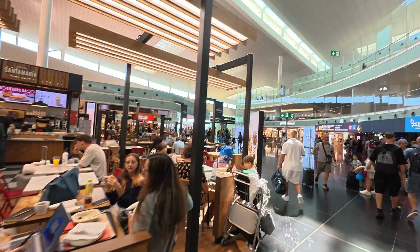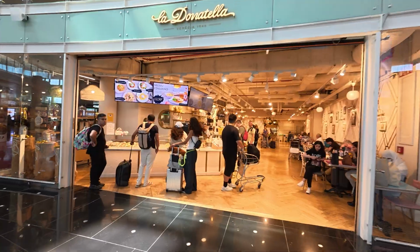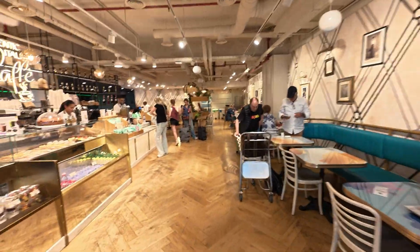And then the sandwich that I like, they just take a baguette, Spanish version of it. They just put the ham on it. I don't think it's even butter. I think it's just the ham and the bread. And the ham is so, well, you know, ham is a little greasy to begin with, but just the ham on a piece of bread is just amazing. You have this La Donatella, Italian sandwiches, paninis, really nice.